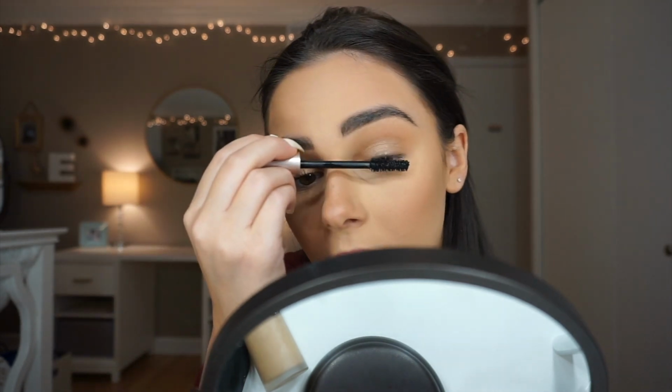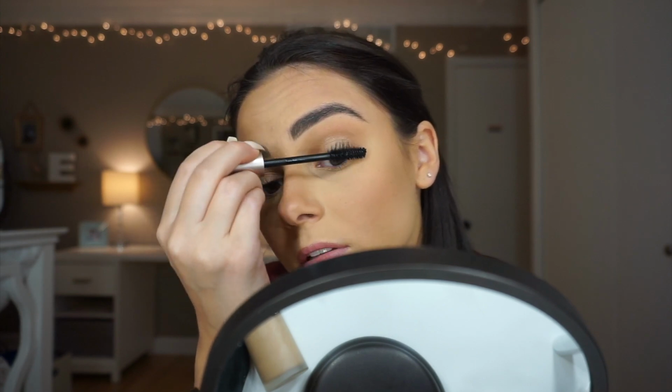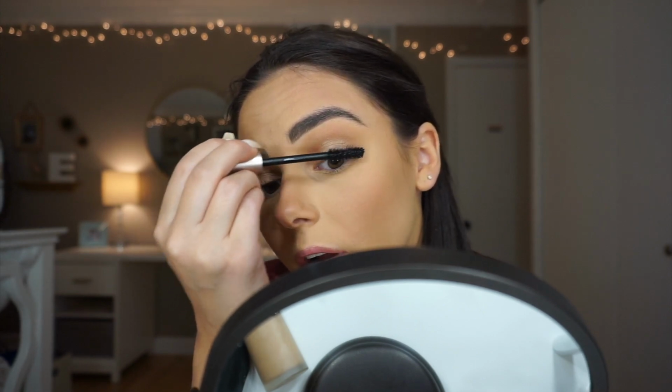I'm using the L'Oreal Lash Paradise mascara. This is one of the best. It's literally the same thing as Better Than Sex, but it lasts longer. It doesn't dry out as fast. Also gonna put this on my lower lashes.